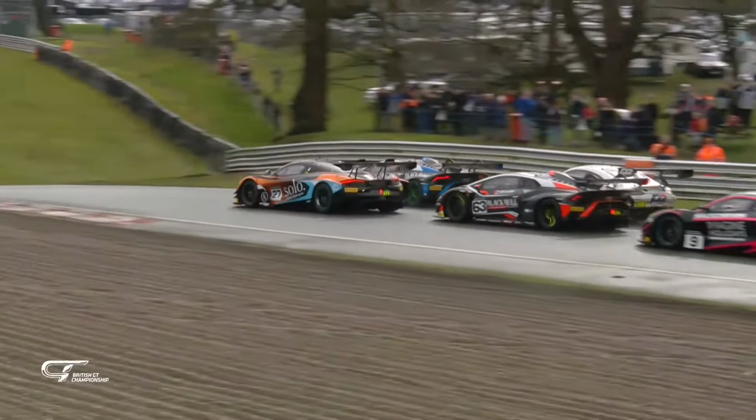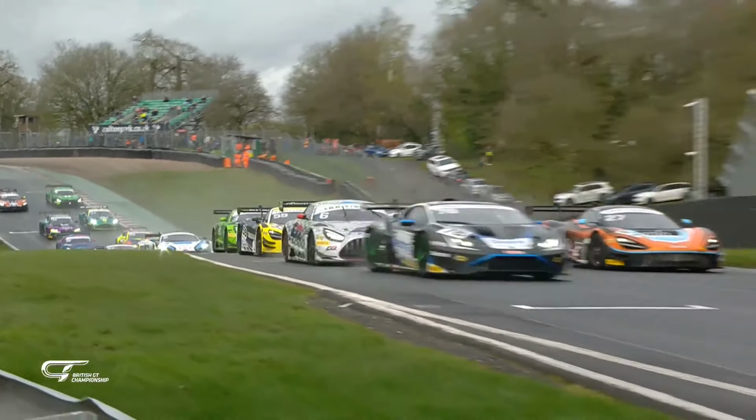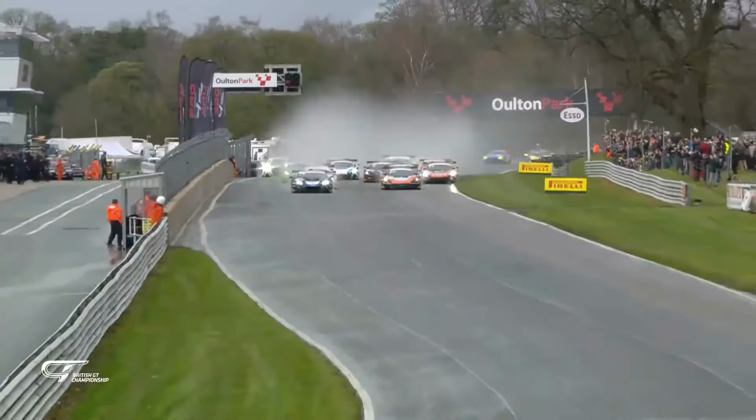Blue skies getting more and more there. That's the best we've had all day, with the sun glinting over Lodge Corner. The cars accelerate up Deer Leap. The green flag is ready. The green lights are ready. And round two of the British GT Championship is go at Oulton Park as they blast over the line.